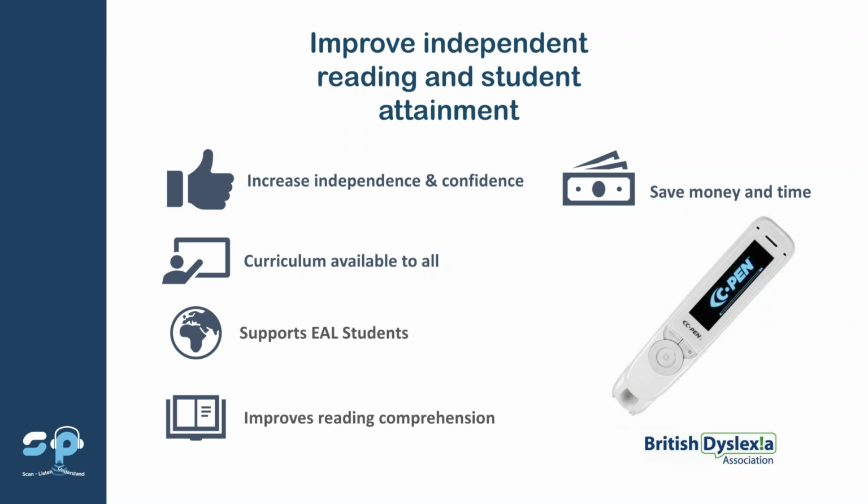Then where it says curriculum available tool, what do we mean by this? This allows that individual to access that curriculum.